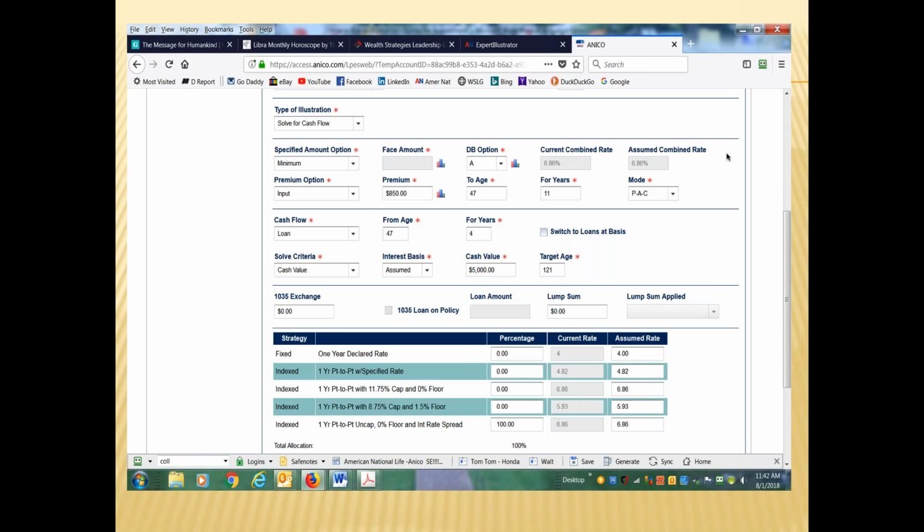I've fiddled with it, and you can put a target age of 121, or you can put a target age of 100. And from what I've seen, it really makes no difference. In other words, at age 121, there's only $5,000 of cash value left, so that they've basically depleted all the cash and are working with death benefit. And then, of course, at the bottom there is your index strategy. And we're working with the bottom one, which is 1-year point to point, uncapped, 0% floor and interest rate spread. Or as you can see, the two above is also the same interest rate. Right now it's at 6.86. American National a little while ago lowered it by half a basis point because of the shenanigans going on in the market.